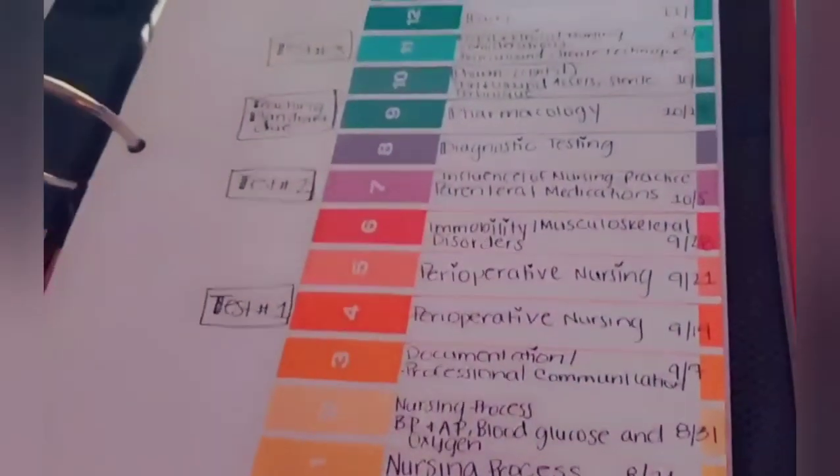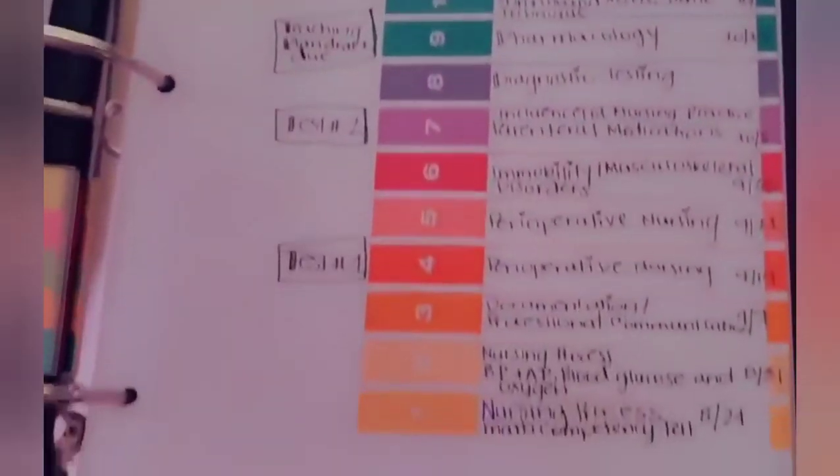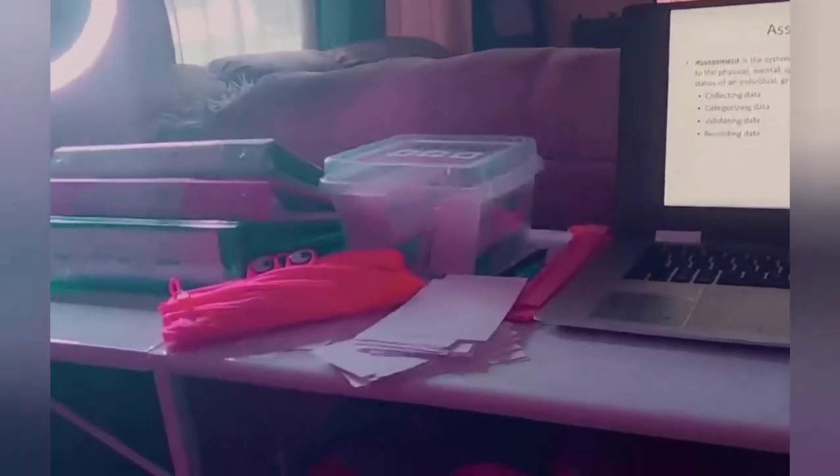And I want to show you this. This is one of the key things that's helped me throughout semesters, is keeping up with test dates and which sections cover what tests and stuff like that, so I know what to study. And this one had a little index content page where you can make labels for that. So that's a great thing to get. Go to Staples.